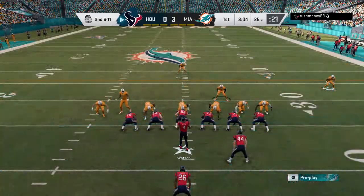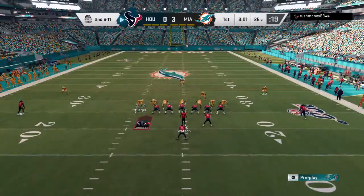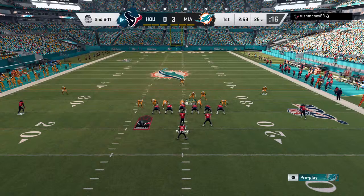Where's the set? 19. Check 52. Come on. So we got man.